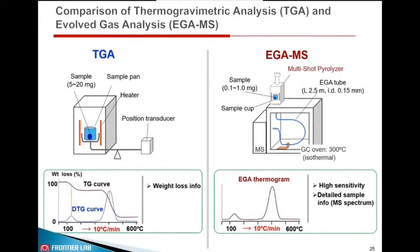As I said, EGA is evolved gas analysis. In this slide, on the left side, we have a TGA, which I think most of you may be familiar with. Basically, you take a sample of about 5 to 20 milligrams, then you apply heat. With the rise of temperature, you see a weight loss due to volatility. This information is collected with the microbalance.